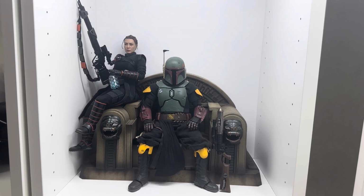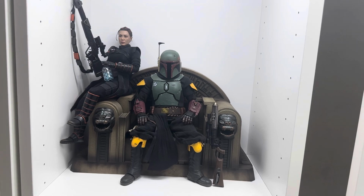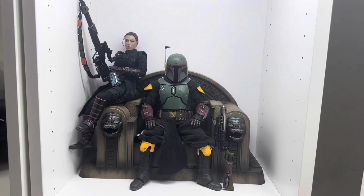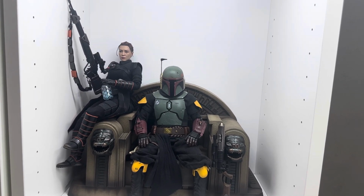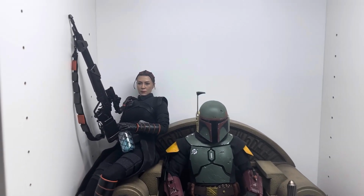Down here we have The Book of Boba Fett, having Fennec Shand and Boba Fett on the throne. We see that towards the end credits of season 2 of The Mandalorian. Love this display. This is something I didn't really think I would do, but I said, you know what? I love Star Wars so much. I love Boba Fett and Fennec. Might as well have this display.